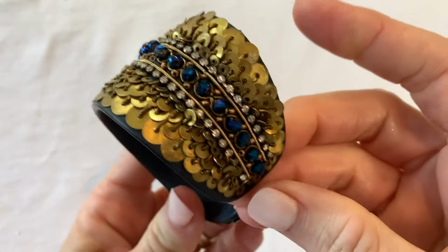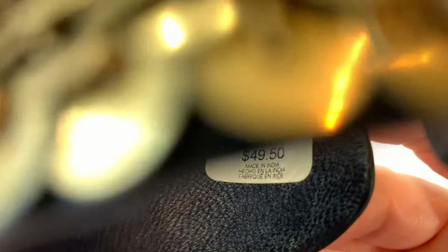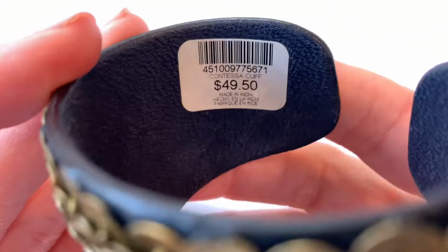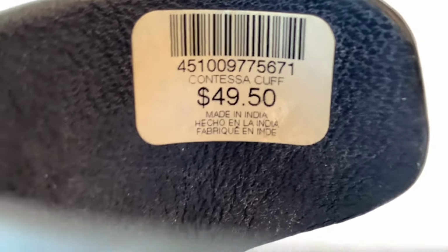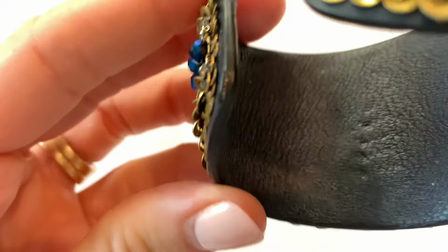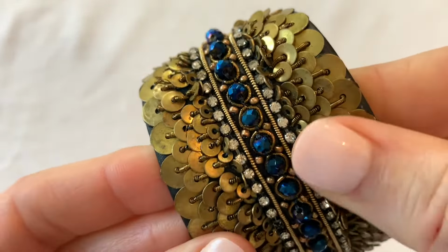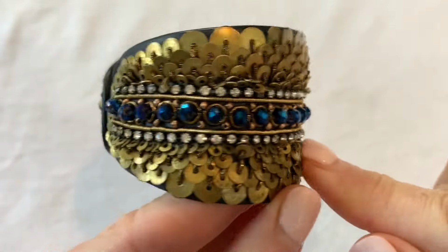Okay, this looks really interesting. Oh, it still has a tag in it. What does that say? Contessa cuff? Made in India. What is this? Let's get in closer. Okay, it doesn't have a designer name on there. Feels like leather on the inside, and the sequins are kind of threaded to almost look like a feather. Oh, is there a missing rhinestone right there?